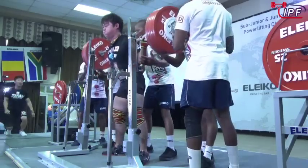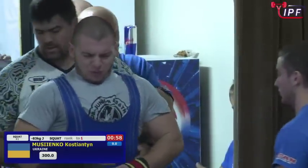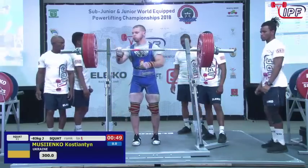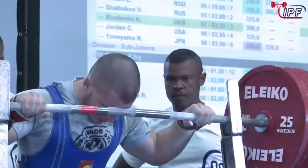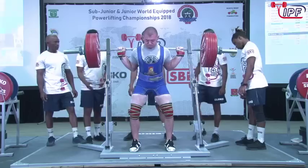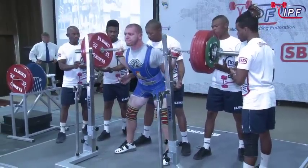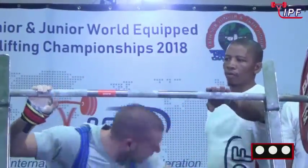Kostyantin Zhenko from Ukraine, 300 kilograms. He is nominated on first position. This is one of our leaders in the 83 junior class. So it's going to be a very tough competition for first, second and third. Looks quite comfortable under the bar. A little bit of hesitation at the bottom, but recovers and stands up quite easily for 300 kilos with 3 white lights.